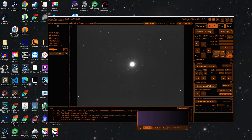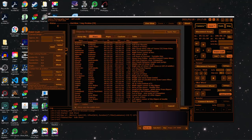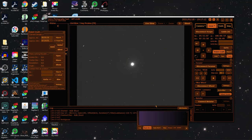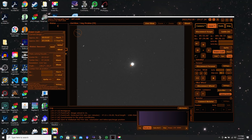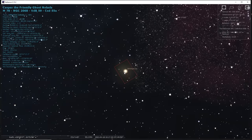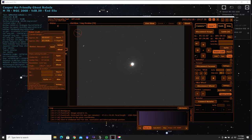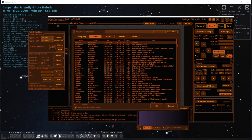We'll do a plate solve and synchronize. Synchronize. Now the mount knows where it's at. Let's go take a look in Stellarium. And there it is, right on Betelgeuse, just like it ought to be. So you see now it's a pretty short hop from Betelgeuse right on down to M78 here. So we'll use a go-to function to make that happen.